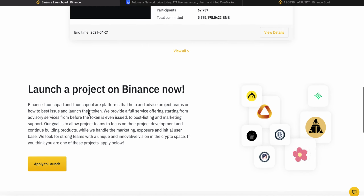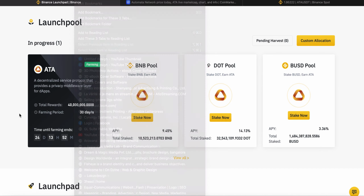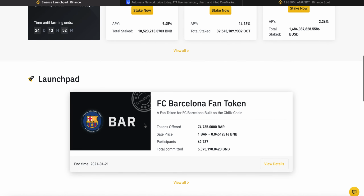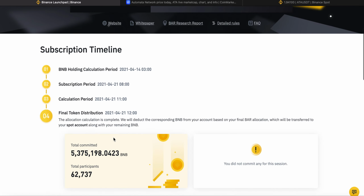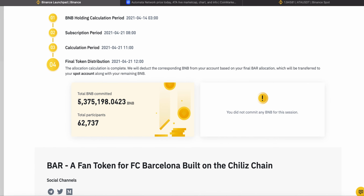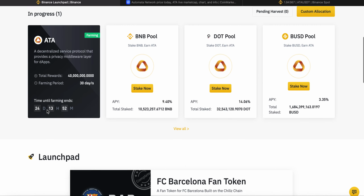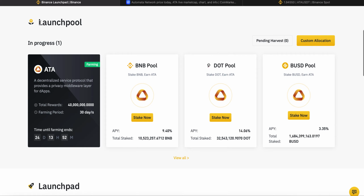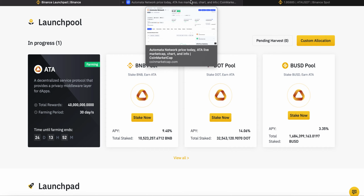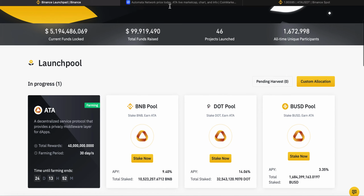So as you guys can see, there's been a lot of staking, launch pool and launchpad. Launchpad is a little bit different. Launchpad is you essentially invest, and you could sell. I'm assuming you could sell right when it goes live. So we saw Toko Crypto was a launchpad. Now we were seeing launch pool was like ATA and what was it? Alice, My Neighbor Alice. These two were launch pools, sorry. So nothing too crazy here.